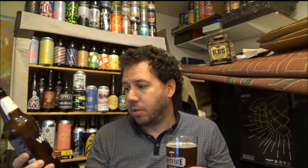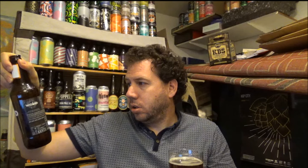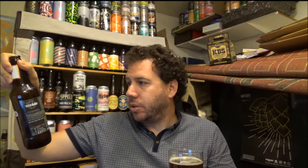which were at the front actually. Bramling Cross, East Kent Goldings, so that's hops from my neck of the woods, First Gold, Challenger and Admiral. So there you go. I think it also uses pale wheat and crystal malt, so there's 3 malt varieties in there, and that is definitely coming through on the aroma.